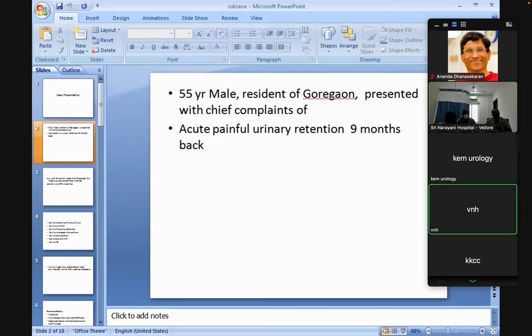Yes, ma'am. So in relation to BPH, what history will you ask? Ma'am, any history of storage and voiding LUTS previously? Yeah, so that is important, finding out whether he has any previous history of LUTS. Yes, ma'am. Okay, what else?